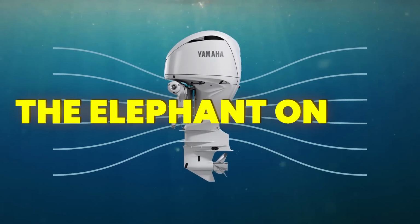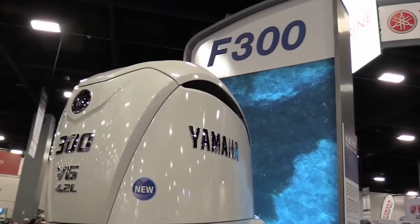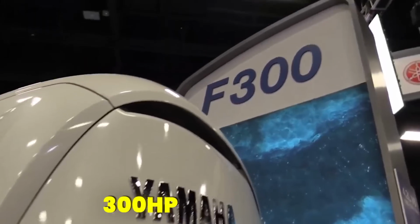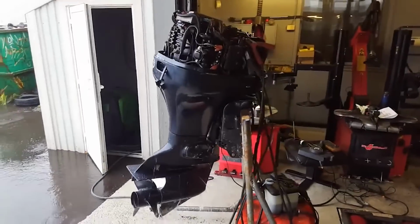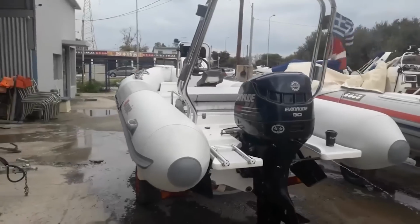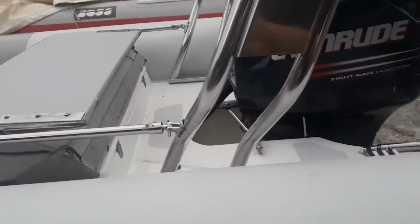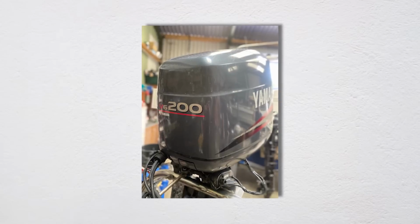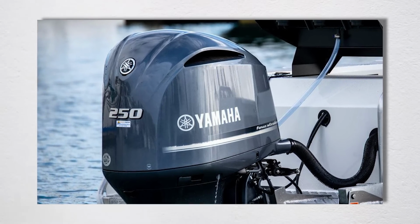Let's address what every speed lover wants to know, which is actually faster. On paper, 4-stroke wins. A modern 300 horsepower 4-stroke makes its rated power consistently and smoothly, but horsepower doesn't tell the whole story. 2-strokes make power differently. They produce a power pulse every revolution instead of every other revolution. This means more power impulses per minute, creating that characteristic 2-stroke hit that makes them feel faster than their horsepower suggests. A 200 horsepower 2-stroke often feels stronger than a 250 horsepower 4-stroke in real-world acceleration.